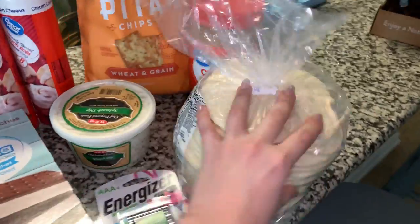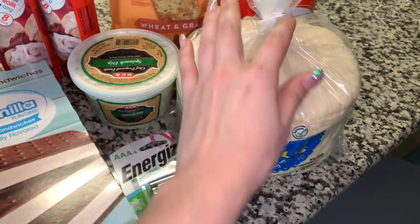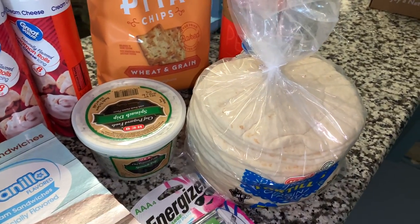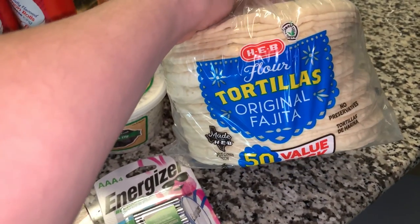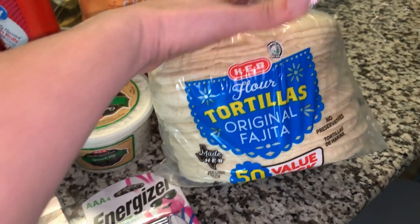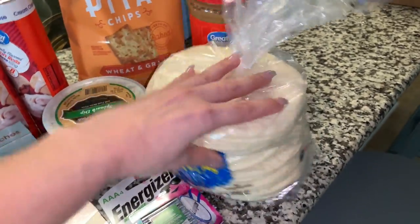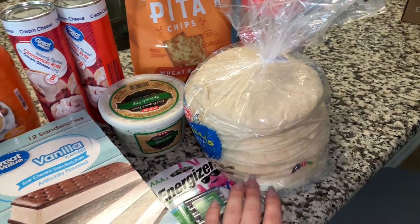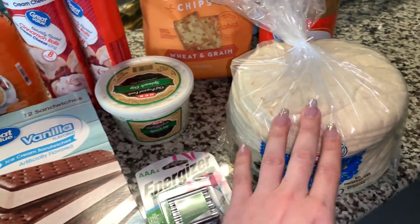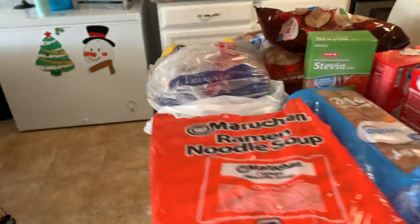Another thing I got at HEB, which was a good buy, was these flour tortillas. You get 50 of these flour tortillas for $2.98, which is a great buy. I was actually going to pick up the 20 count that was $1.98, but then when I saw this one, it was $2.98 for 50. I was like, yeah, this is the better buy. What you can do to save these so they don't go bad is take some of these, put them in a Ziploc bag and freeze them until you're ready to use them. That way they'll last long. It's a better bang for your buck to buy the big old bulk bag to save money.